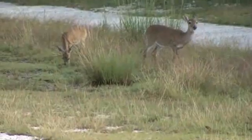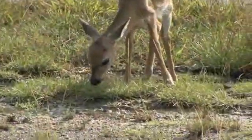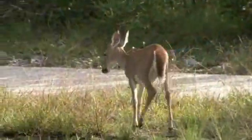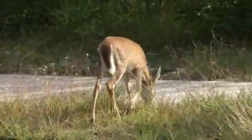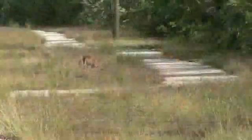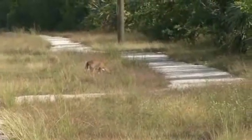The key deer are important because they're a keystone species in the lower Florida Keys. The key deer are only found in the lower Florida Keys. They're not found as a native population anywhere else in the world. They've been isolated down here on these islands for approximately 20,000 years.